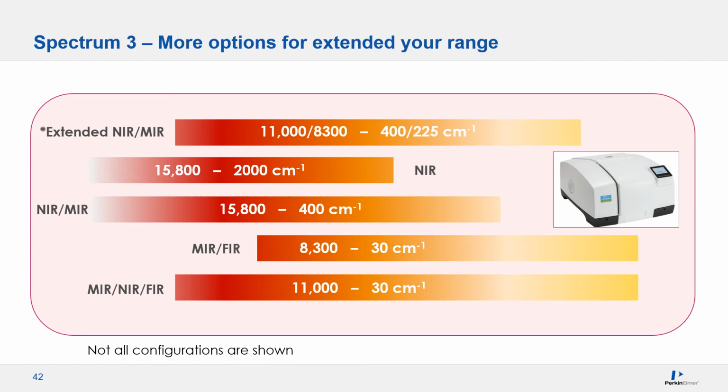The extended range near-infrared, mid-infrared system uses one beam splitter, one source, and one detector, allowing you to scan continuously from 11,000 wave number to 375 wave number, allowing for an affordable and consolidated dual-range system. For a true dual-range, two-source, two-beam splitter, and two-detector solution, the scan range is larger and you have more flexibility in other detectors such as MCT for the mid-infrared. Finally, tri-range systems cover from 11,000 to 30 wave number for the truly brave souls out there performing far infrared.